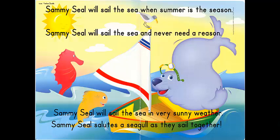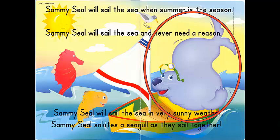Alright, well, the first one that sticks out in my eyes is right here, and that is Sammy Seal. Sammy Seal sticks out in my eyes because he's a seal, and his name is Sammy. Sammy Seal. They all start with that S sound. Okay. The next one that I see is right here.